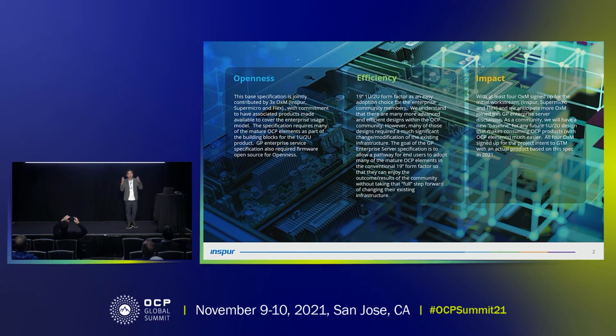So they see all this amazing, highly innovative stuff, but they cannot fit it into their infrastructure. They were a little bit frustrated after the show, and then they started talking to us: hey, how can we start adopting open compute?